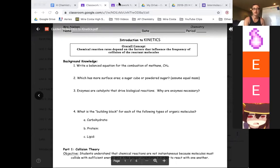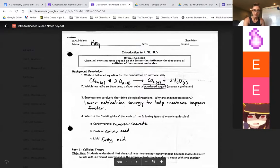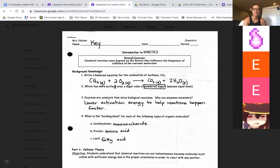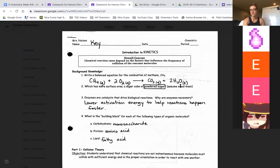Okay, so let's take a quick peek at the answers that hopefully you were able to come up with. Balanced equation for the combustion of methane. Don't forget, combustion always requires oxygen and always produces carbon dioxide and water. Well, at least 99% of the time. Don't forget your states of matter, your COSTA. So you always remember your states of matter. You might have water in the liquid or the gaseous phase here. It really depends on the temperature and pressure conditions.